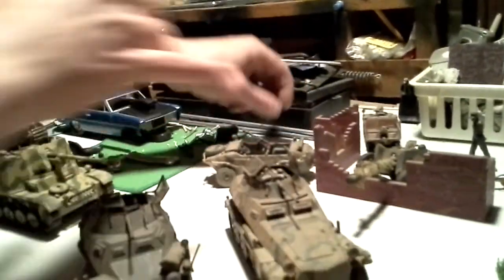And here's a Pack 40 I'm building with a little diorama. And there's a Kettenkrad that I built, the only motorcycle in the world with treads. Yeah.